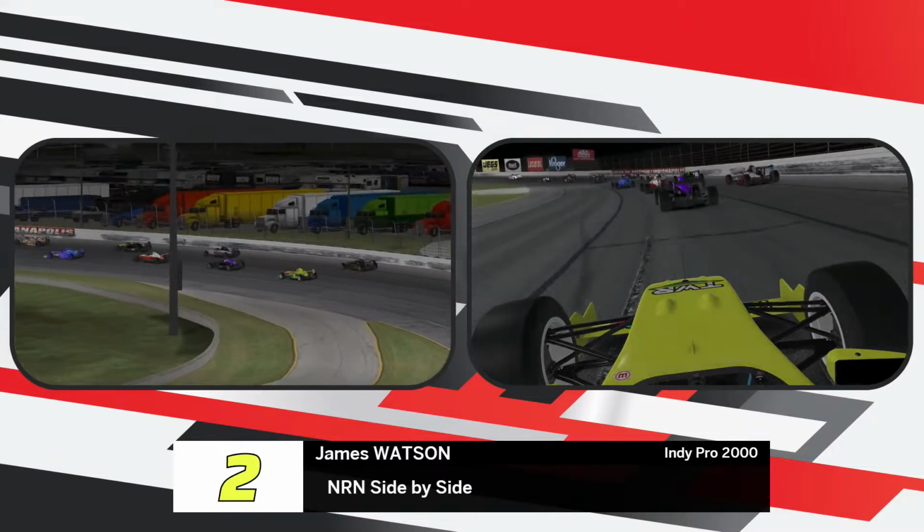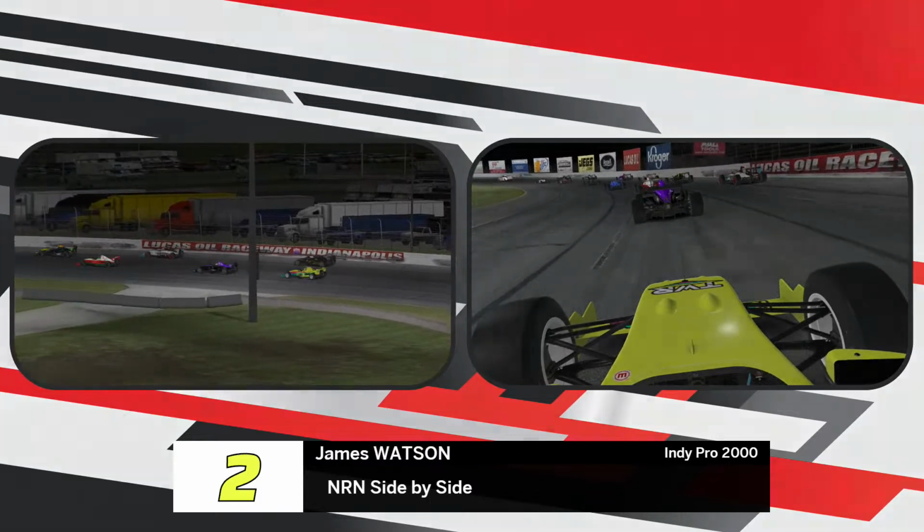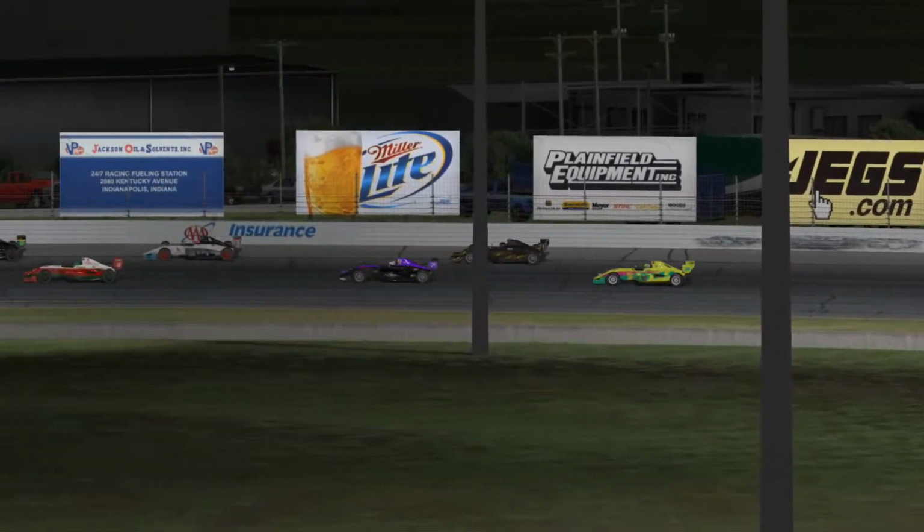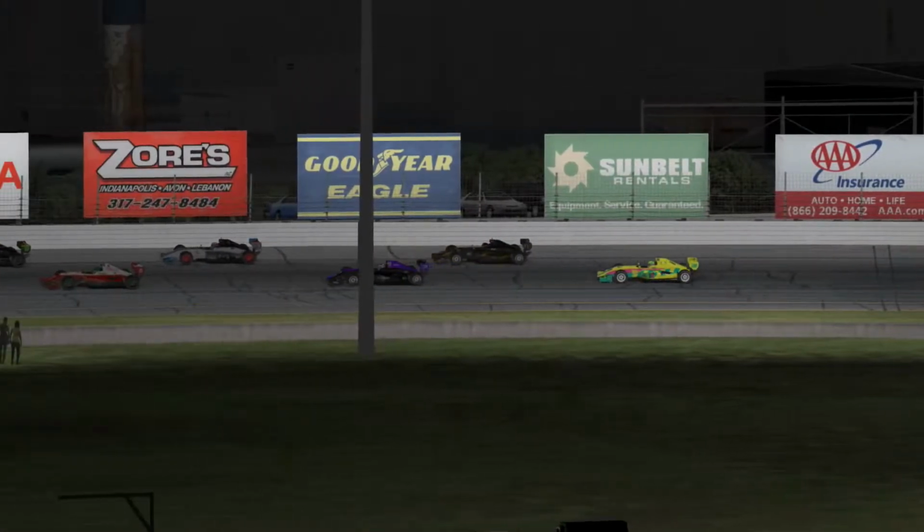Oh, this is going to be fun. We're just going to listen to Watson scream for the next 45 minutes or so. We'll give you all the race details here.